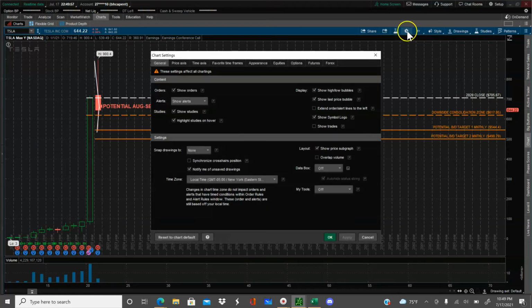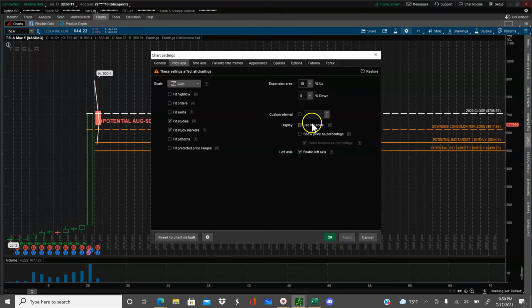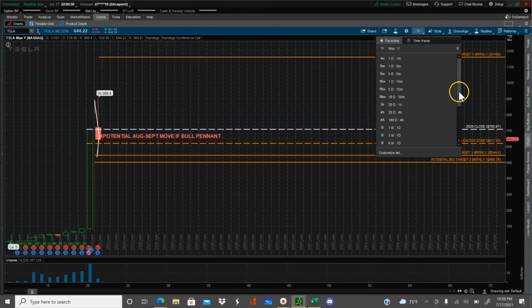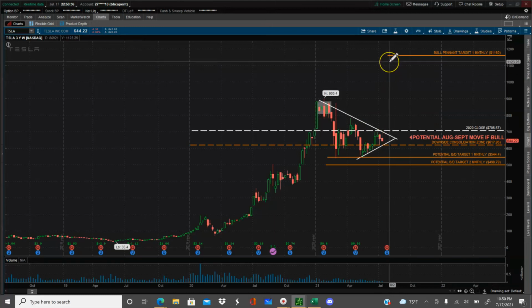I'll have to probably, let's see, price axis, expansion. Let's see if we can get a 10% expansion upward. No, let's do 20. Okay, there we go. Okay, so about 1160. But I'm gonna go ahead and mark on the weekly chart, based on the weekly chart, that we've got some potential target slightly lower than that.